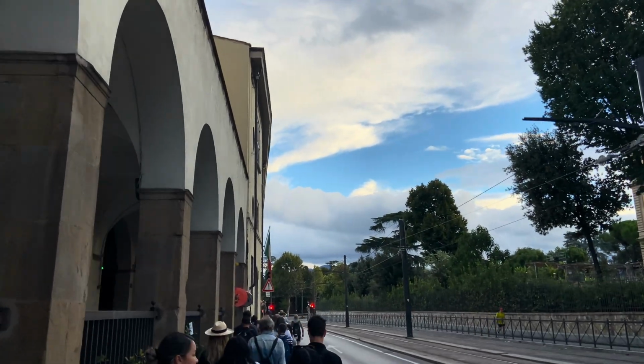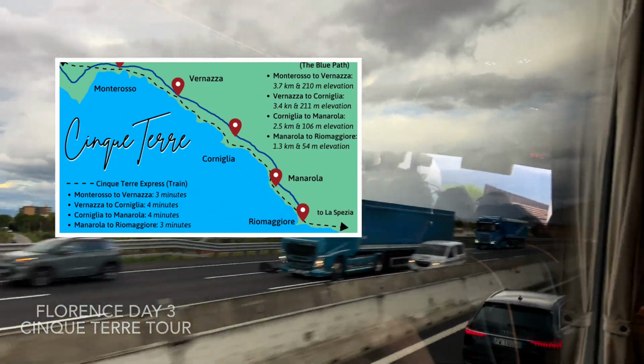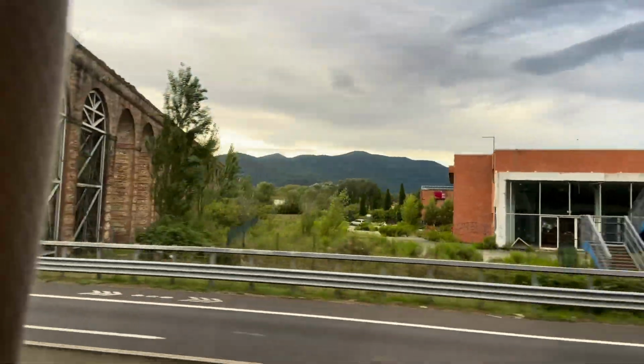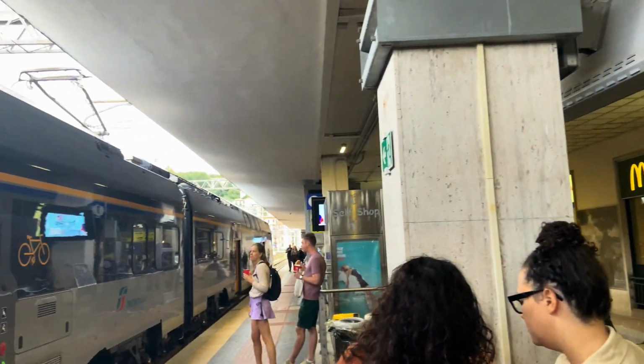On day 3, we had a full day tour to Cinque Terre. We had a scenic drive from Florence to La Spezia, and along the way, our tour guide highlighted aqueducts and other significant Tuscan cities. And once at La Spezia train station, we took the train and spent an hour in each town.